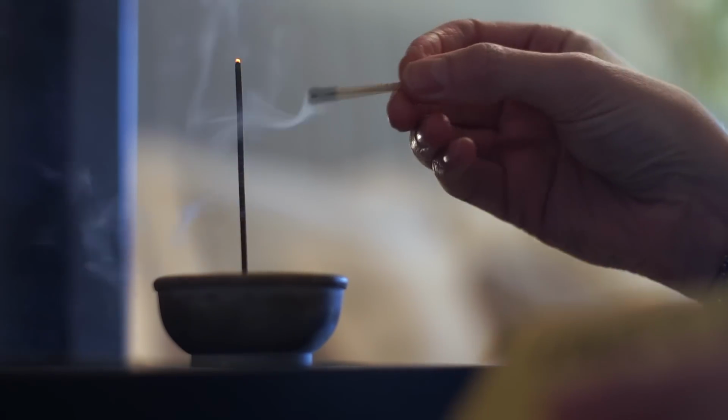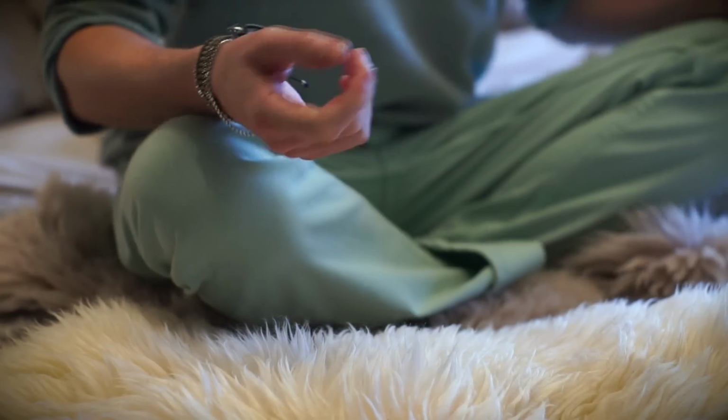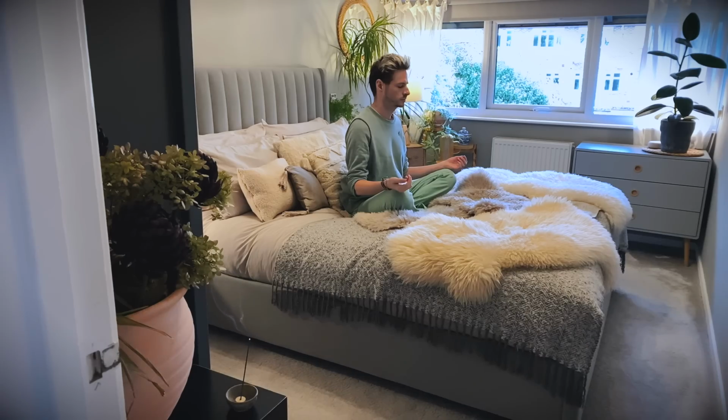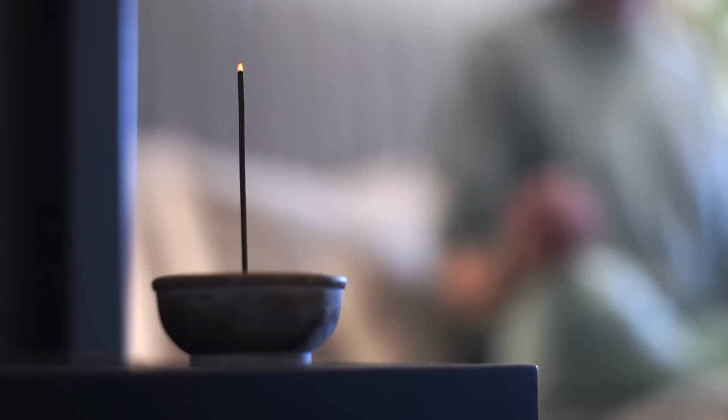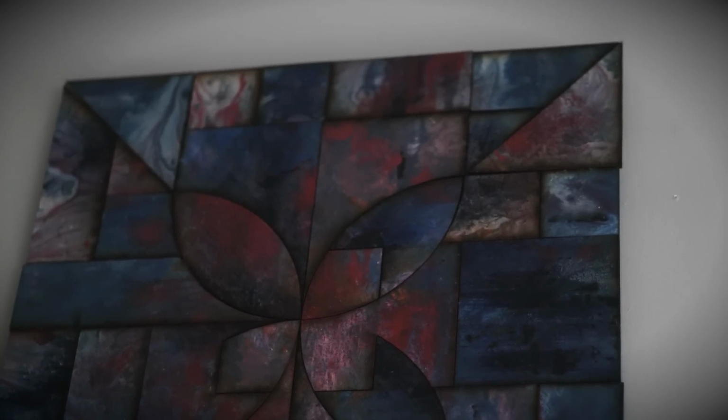I don't meditate every day, but this cosy space is perfect for having a bit of a zen moment. There are no distractions. Every element in the room is really there to add a sense of peacefulness. So when I want to take 10 minutes just to de-stress or focus, this is where I do it. I've even kept the artwork to a minimum, so overall the space feels very calm.